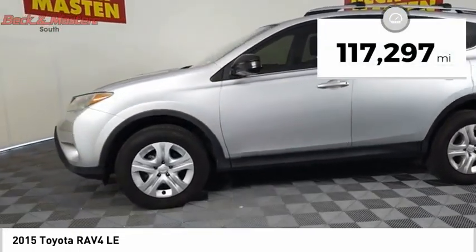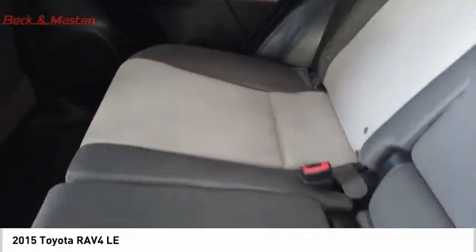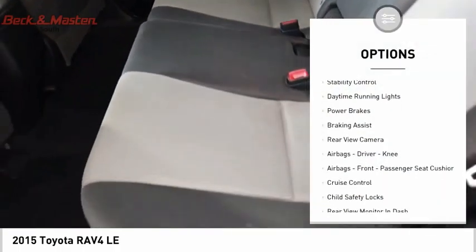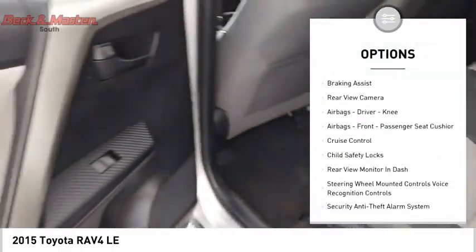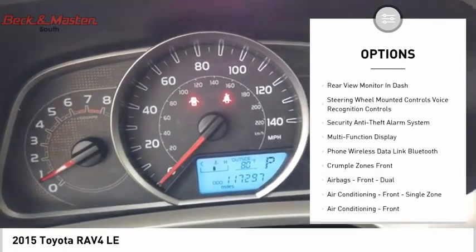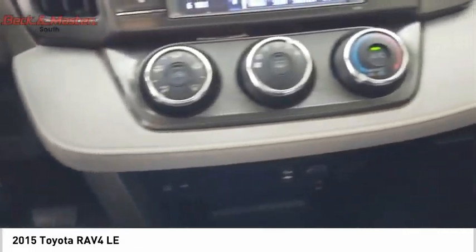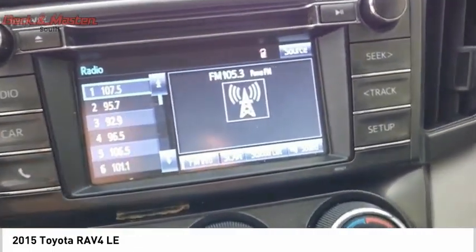This vehicle has less than 120,000 miles. Here are some of this vehicle's great options: traction control, stability control, daytime running lights, power brakes, braking assist, rearview camera, airbags, driver knee airbags, front passenger seat cushion, cruise control, child safety locks.